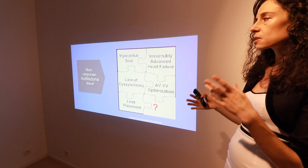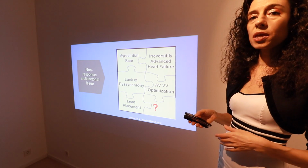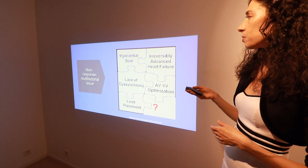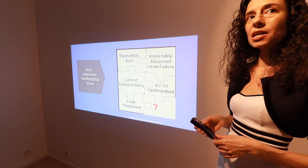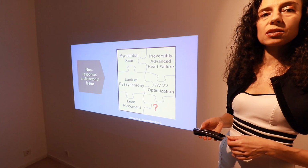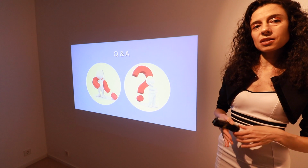And in this puzzle of a multifactorial issue for the non-response, we have a connection between myocardial scar, irreversibly advanced heart failure, lack of dyssynchrony, optimal AV and VV optimization, and LV lead placement, and also factors that we still don't know.